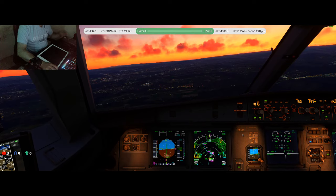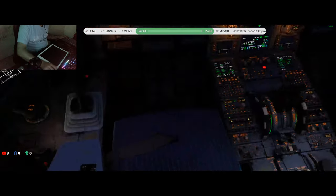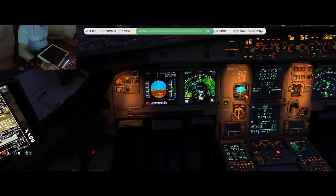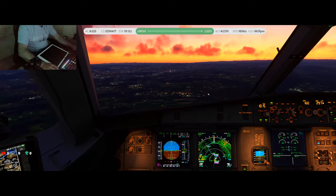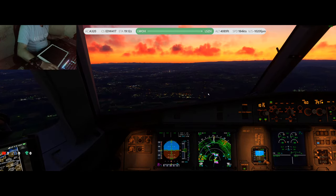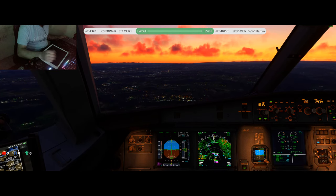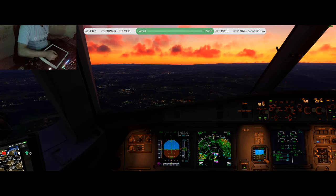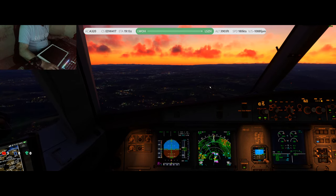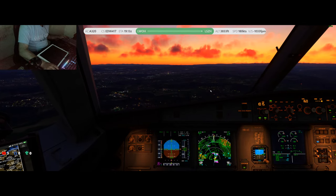Milano Central 127.450. Condor 2 X-ray Hotel, resume own navigation, Unicom on 122.8. Switching Unicom, Condor 2 X-ray Hotel, cheers. Edelweiss 417, wind 070 degrees 5 knots, runway 28, cleared to land, vacate left. Cleared to land 28, and wind copied, vacating left, Edelweiss 417, thank you.